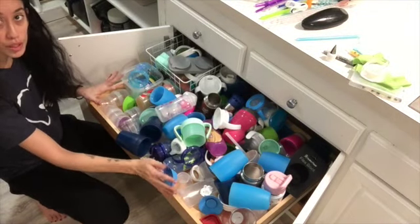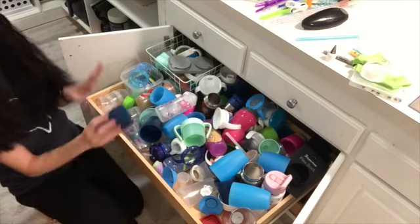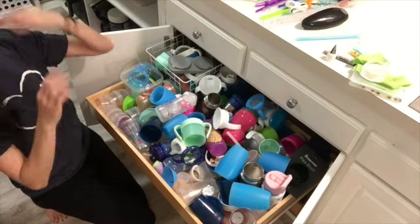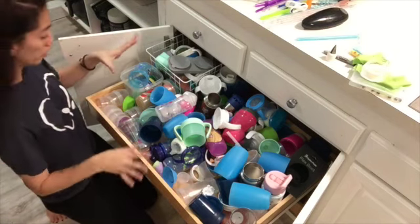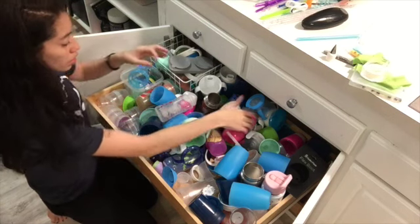So this drawer is where we have all the kids' cups that I bought. It's way too many. We don't use half of them. So I'm gonna just quickly purge and see.